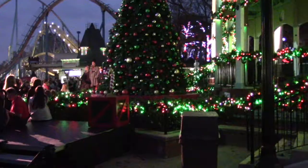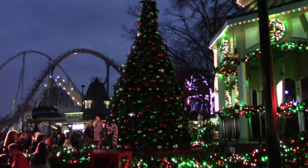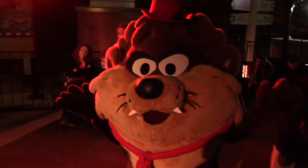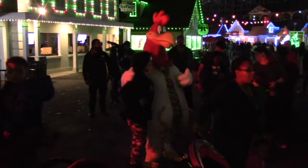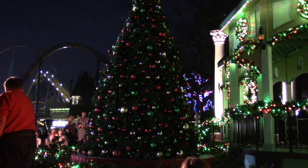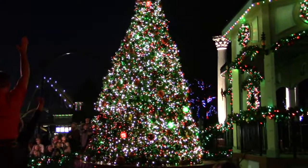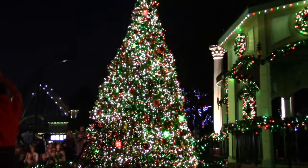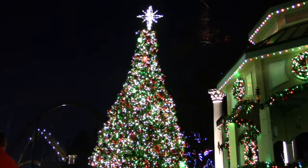Be right back. All right, we're at the front of the park for the tree lighting. Another holiday song is playing, and there are all sorts of people around. Foghorn Leghorn is in the back. Are we ready? Six, five, four, three, two, one. Light that tree! Boom! All right, you did it. There it is. What a beautiful tree, what a beautiful crowd. You're amazing. The Six Flags Over Georgia tree.